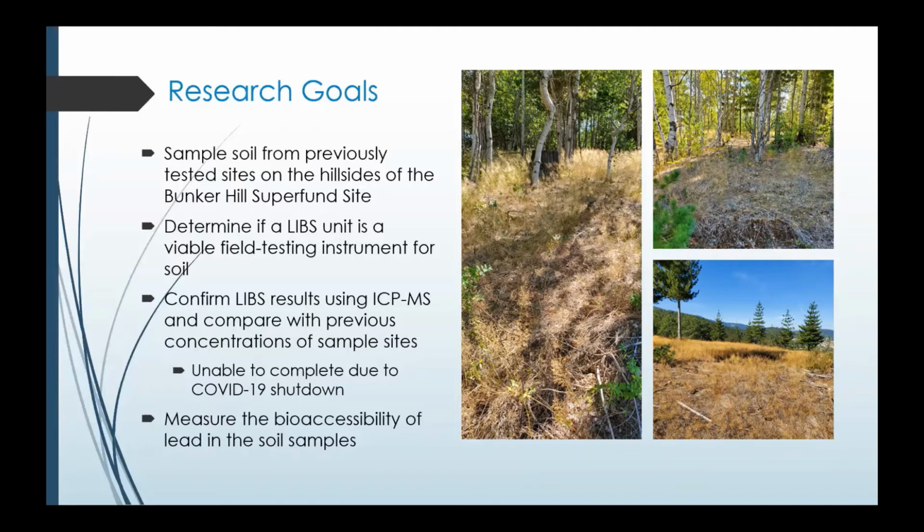I would do this by confirming the LIBS results with ICP-MS analysis in the lab. This would provide information on how the heavy metal concentrations in the soil have changed over the past 25 to 30 years. Unfortunately, the COVID-19 shutdown of the university prevented me from completing my ICP-MS analysis. I was, however, able to complete a bioaccessibility analysis of these soil samples.